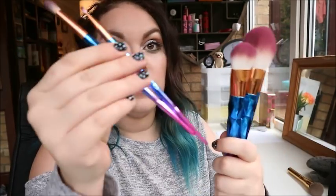I love the brushes. These two I will use, but they're not going to be every day. These ones have been used every single day since I got them, and I love them.